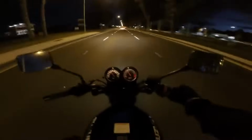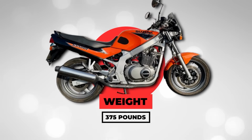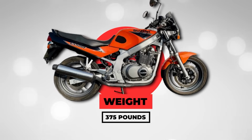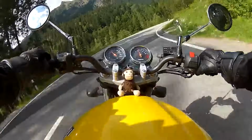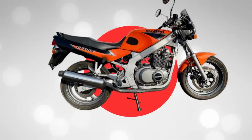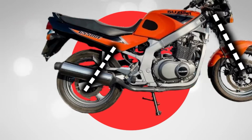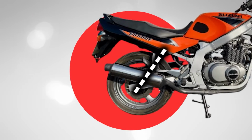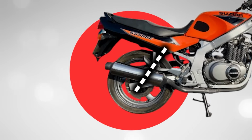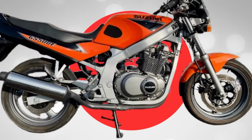Matched to a 5-speed manual transmission, it offers smooth gear changes and torque you can count on without overcomplicating the experience. This workhorse weighs in at 375 pounds wet, making it light enough for daily maneuverability, yet solid enough to stay composed at highway speeds. It uses a tubular steel frame, telescopic front forks, and dual rear shocks designed to soak up rough pavement without compromising control. Braking is handled by a single front disc and a rear disc setup.